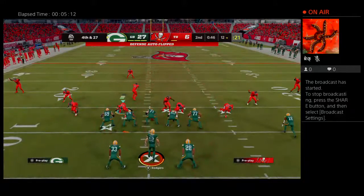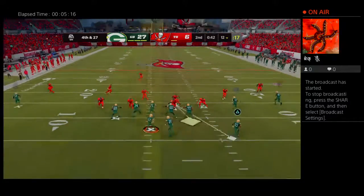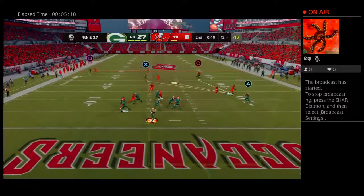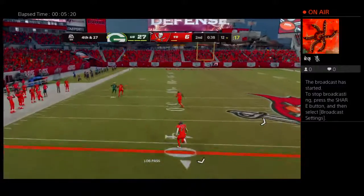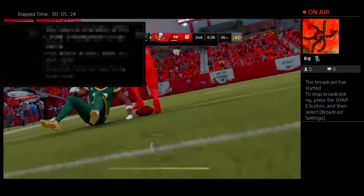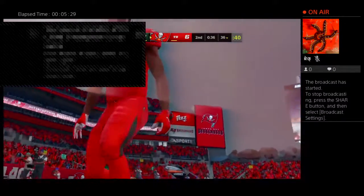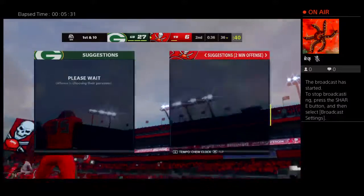And how about this? 4th and long, and they're going to go for it. Here we go on 4th down with Rodgers. Looking deep for Adams. And Rodgers intercepted a 3rd time. Picked off by Jamel Dean. And the Buccaneers are going to get it back here just past the 35.